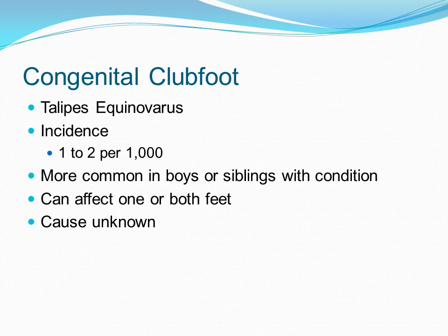It's more common in boys or siblings, or if you have siblings with a condition. It can affect one foot, or it can affect both feet. The cause is unknown. Sometimes it's in relation to another diagnosis, like a congenital diagnosis, or genetic diagnoses. There is some theory too about overcrowding in the uterus. It seems like the incidence is higher for infants who have clubfoot if they're larger babies, or if the mother is fairly small in nature. And the theory behind it, again, because the cause is unknown, is the baby's ankle or foot gets caught in the rib cage, and then as they grow and develop in utero, this condition takes effect.